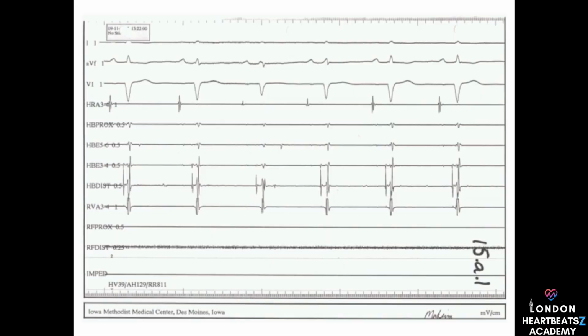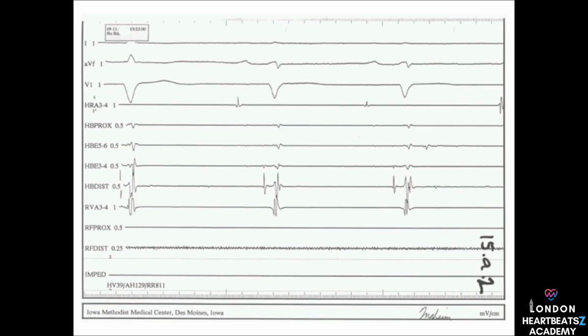Okay, so what's next? Figures 15A1, 15A2, 15B1, 15B2, 15C1, 15C2, 15D1, and 15D2. This time we're looking at a Mahaim fiber. A Mahaim fiber, what's that? It's basically another kind of accessory pathway, connects the atria to the ventricles, usually bypasses the AV node. Okay, so another shortcut. Right. Figures 15A1 and 15A2 show a left bundle branch block pre-excitation pattern. So there's pre-excitation, but instead of a regular delta wave, it's causing a left bundle branch block. The HV interval is kind of borderline, so it's not a slam dunk.